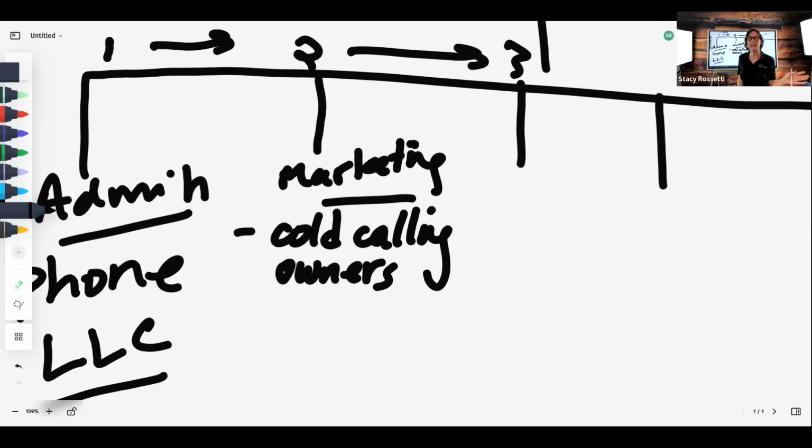You never ask anybody if they want to sell. You ask them if they want an offer, because nobody wants to sell, but everybody wants to get an offer, right? Just to see what their property is worth. So cold calling, just so everybody knows, is a numbers game. It is a numbers game. If you don't want to sit there and call owners over and over and over again, because that's basically what you're going to be doing with cold calling.